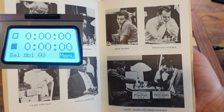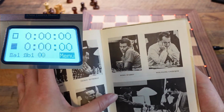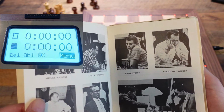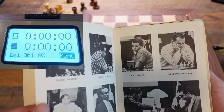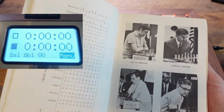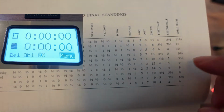I mean, this is amazing to see this book in real time with these world-class players playing, like watching Carlsen, Nakamura, and Firouzja, all the top players now play. It's kind of amazing.